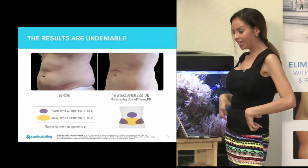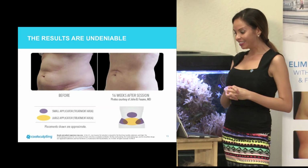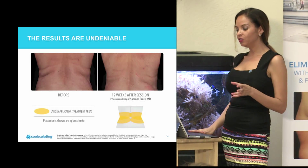Then we've got the flank area. I mean, I think this is a very dramatic reduction. It almost looks like a tummy tuck. 16 weeks after the second session. So again, additional sculpting was needed. Flanks or love handles. Everybody is very asymmetrical.